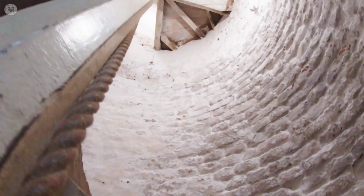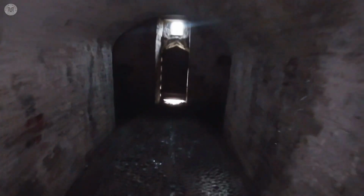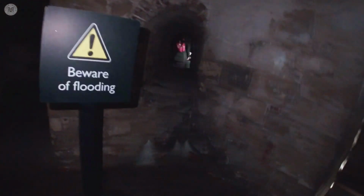A staircase. It's about exploring, isn't it? I don't know where that goes, but that would probably be another entrance down into the basements. Is my camera going to pick it up? Is it going to be too dark? There, I'll put my torch on. Yeah, we need the torch so that we can see where we're going. So I suppose in terms of defending the castle, the troops would be down here, wouldn't they, with their muskets.